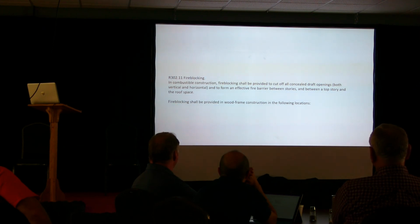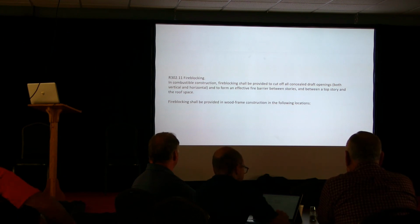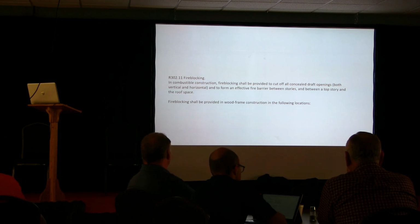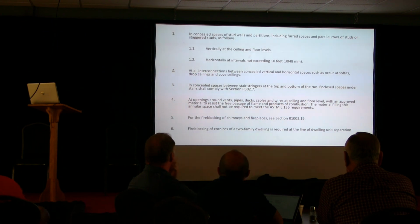We're getting close here. So, combustible construction, fire blocking shall be provided to cut off all concealed draft openings, both vertical and horizontal, to form an effective barrier between stories and between top story and roof space. The integrity of fire blocking shall be maintained. And it shall be installed in the following locations. Oh God, there's a bunch of them.